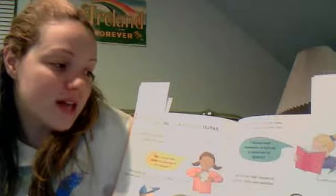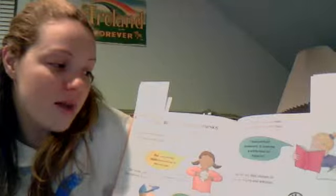We tell the little chunks of time on our clocks and watches. A watch is just a clock you wear on your wrist. Oh, let's look at the pictures, guys. What other things do we use to tell time?